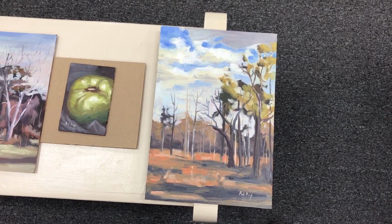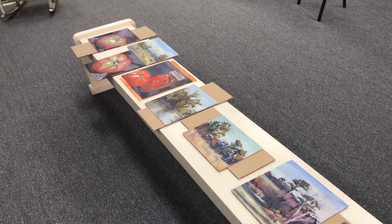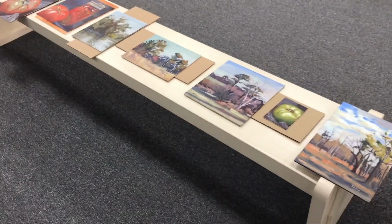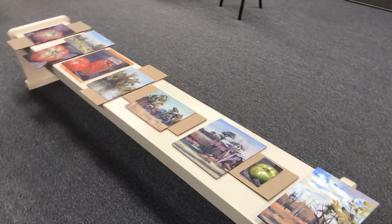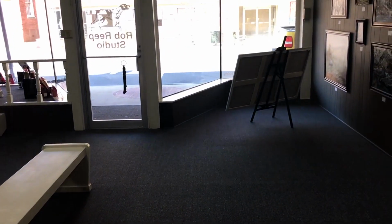So that's what I've been up to, and this is 1, 2, 3, 4, 5, 6, 7, 8, 9. I think 9 paintings here. So this is 9 of around 30 that I've finished lately. Let me take you over to the front, and I'll show you the big one that I've been working on.